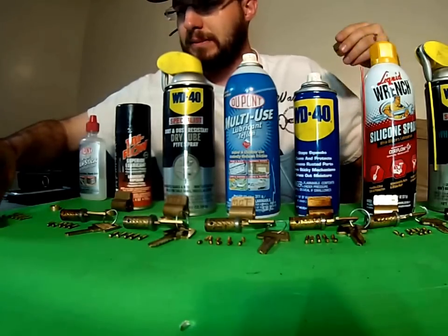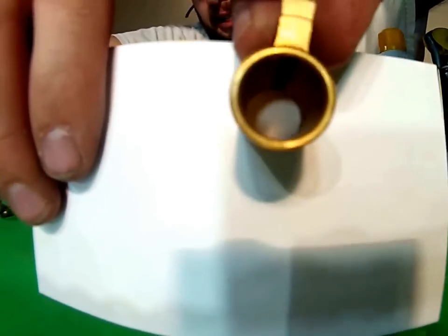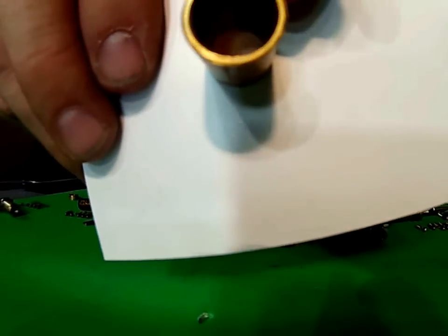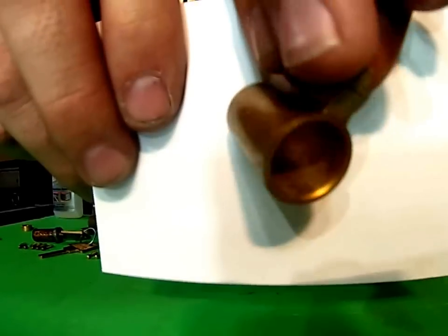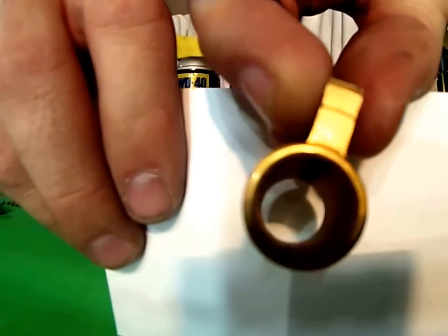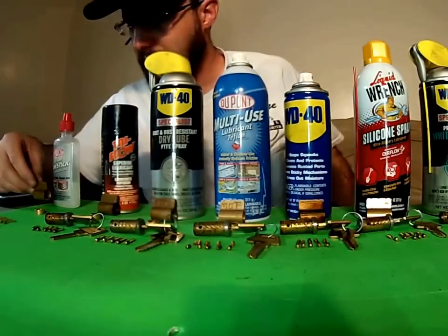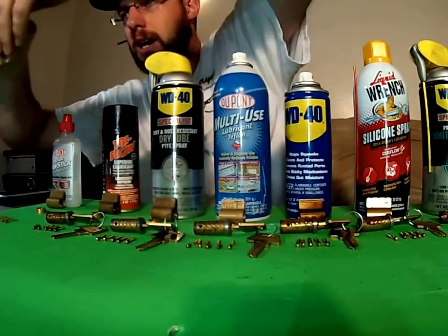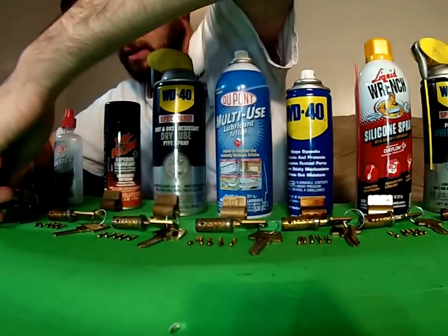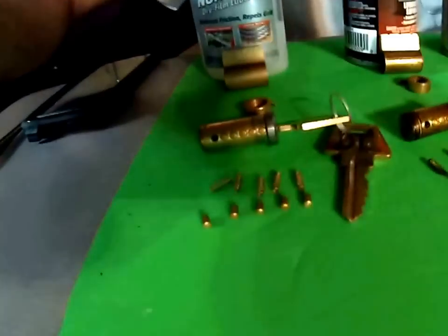So we can go ahead and take a look at this, and you'll notice that there's no burning, there's no debris inside, everything's nice and clean in there. That's what we want to see. Even through the water and all the other testing and everything else, it still managed to survive and do that well.